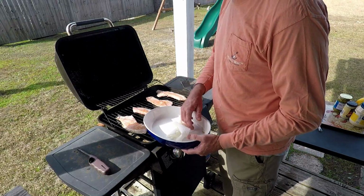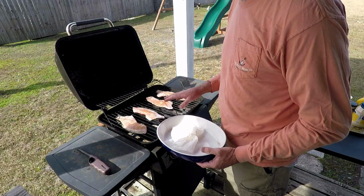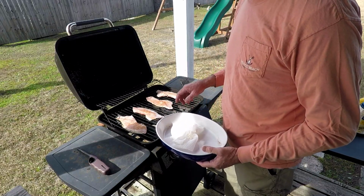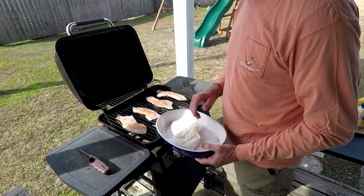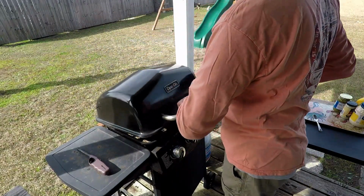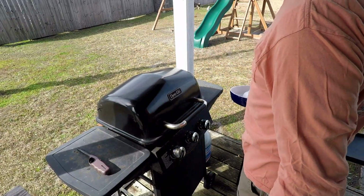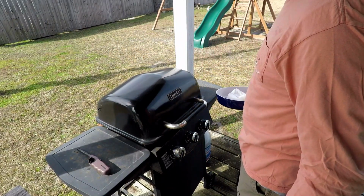And I didn't mention, but you saw the paper towel in here. I rinsed the fish off just to get any last slime on them, and then patted them dry, so they were pretty dry when I put them on. So I'm going to go ahead and close that lid, and I'm going to let this go for probably about 10 minutes first, and then come back and check it, and then see where we are from there.